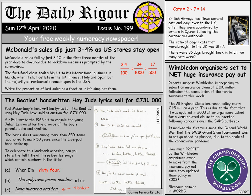So part B, we've got the only even prime number of us. A prime number is a number with exactly 2 factors, itself and 1. Every even number has 2 as an additional factor, apart from 2. 2 only has 2 factors, 1 and 2, and it's the only even prime number. So the answer we were looking for there was 2 of Us.